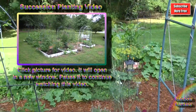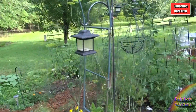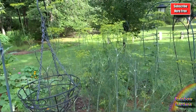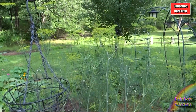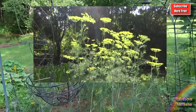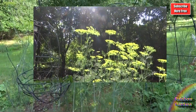The dill has just been beautiful, beautiful. It's going to be kind of hard for me to pick it up on camera, but when it's bright and in the sun in the morning, it just glows. It's really pretty in the morning. But there's the dill. I've been harvesting pollen, and I've mentioned that I'm going to have a video on that soon on how you can harvest pollen as well.